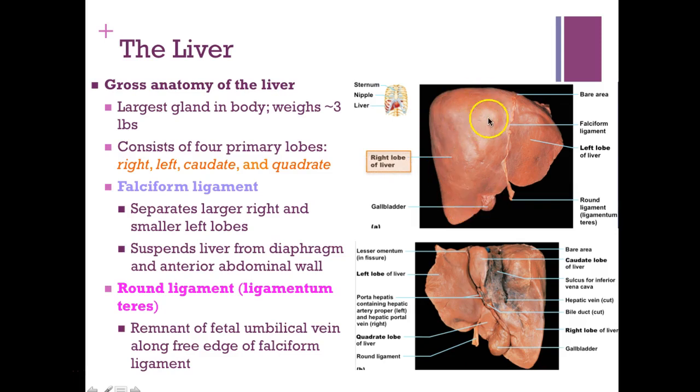So we have our right lobe here, which is the largest of the 4 lobes. We have our left lobe found on the left side, of course. And then if we look at an inferior view of the liver now, so this is going to be my left side, this is my right side, this is anterior, and this is posterior. So we will first find the caudate lobe, which is located posteriorly. Caudate means tail, so the tail is found in the back, right? So this is at the posterior inferior portion of the liver.